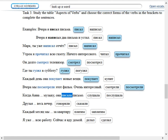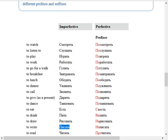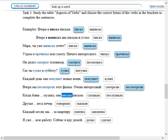If this is imperfective, it would make sense that the other part should be imperfective as well. So to listen, слушать, so слушала and not послушала. Is that right? Hold on, let me check what the answer is. I think this should be imperfective because the word писала is imperfective, and so it makes sense that слушала should be imperfective to agree with that. Yeah, I'm pretty sure that's correct.